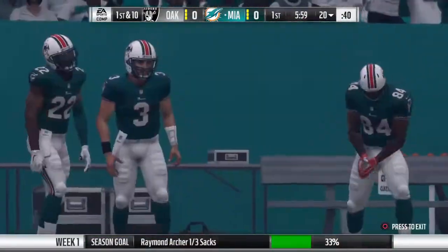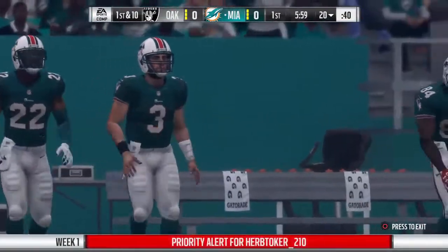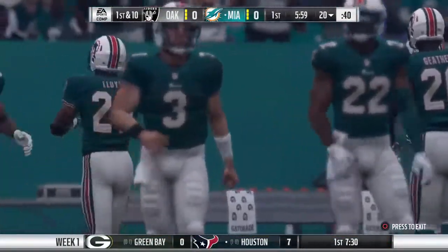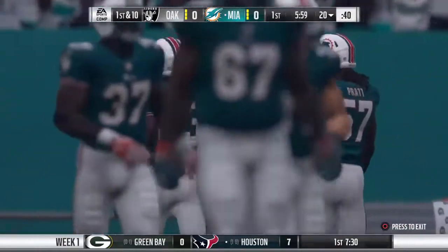Time for our first check of the NFL scoreboard. And the early going, it's the Texans out in front. And we'll keep an eye on that one as our game goes along here.